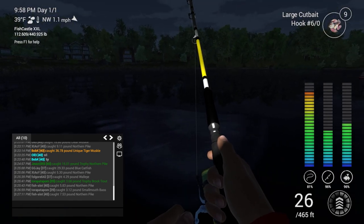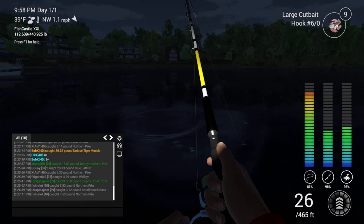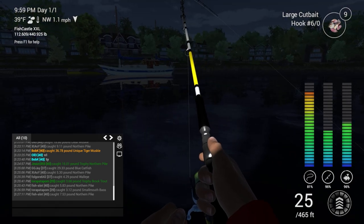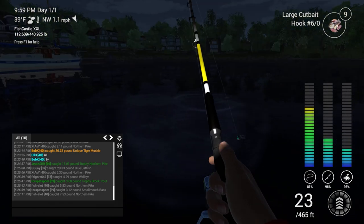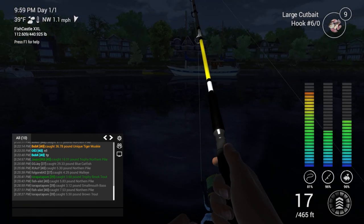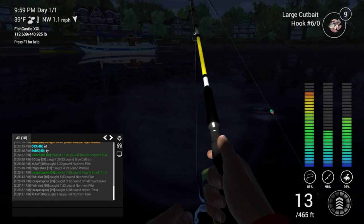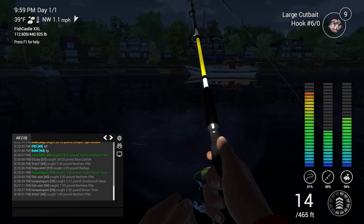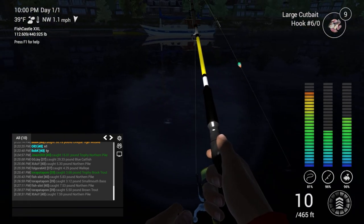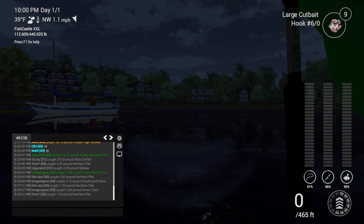And I can't actually go up anymore on the drag. And I'm using pretty hefty gear here. There you go. See how it all dipped then? Oh, so close. Let me get it in, damn it. It's on 10. There we go. That's going to be a blue.